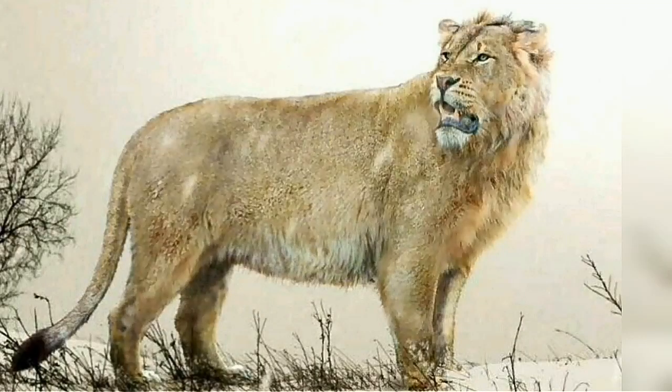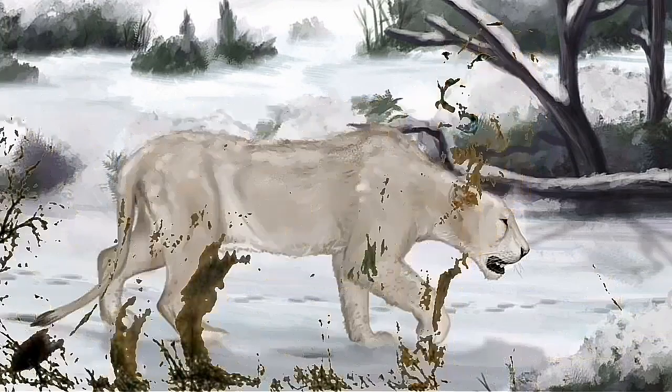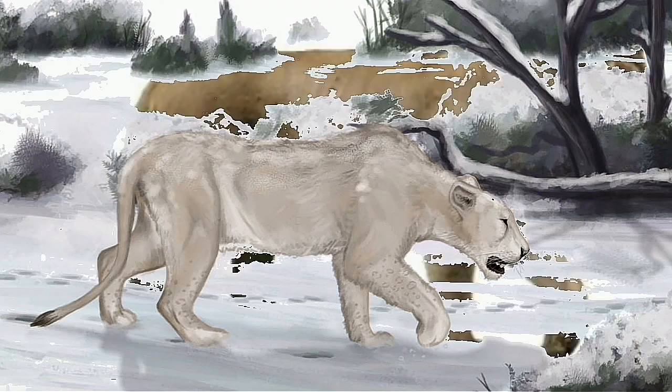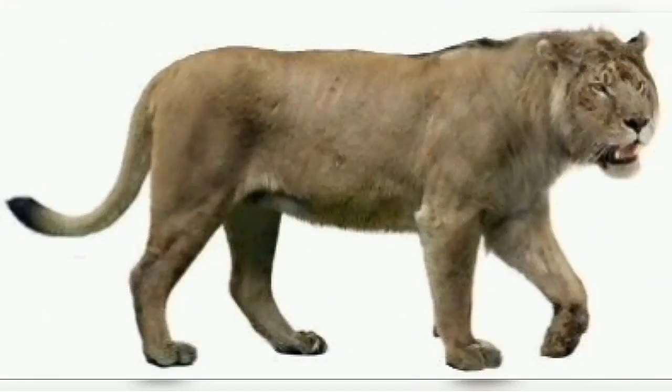The primitive cave lion, Panthera leo fossilis, is another type of lion that became extinct during the Pleistocene. This lion species used to reach up to 2.50 meters long and lived in Europe. It is part of the oldest extinct feline fossils found in the world.